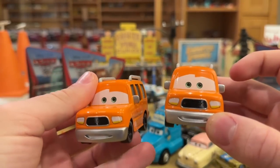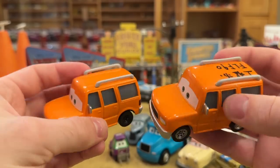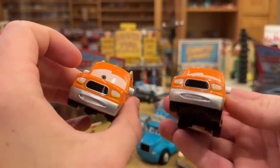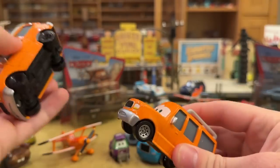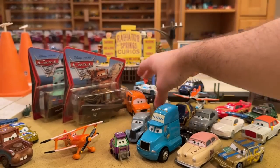And then I also have a prototype similar to this where the wheels aren't painted and it doesn't have any text on the roof. So super weird, going through the progressions here. But yeah, that's why I love collecting prototypes. They're so nuanced. There's so much to them. And you could kind of tell a story with every single one. So yeah, that is the Murphy.